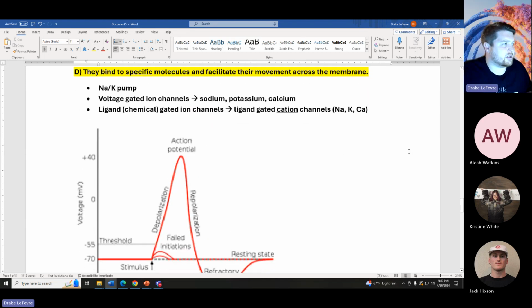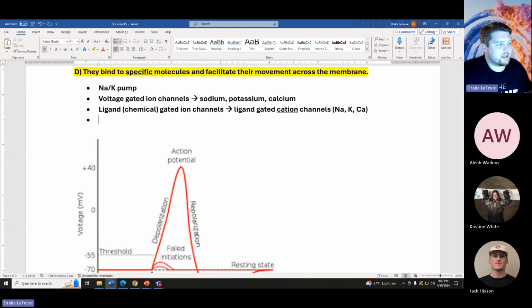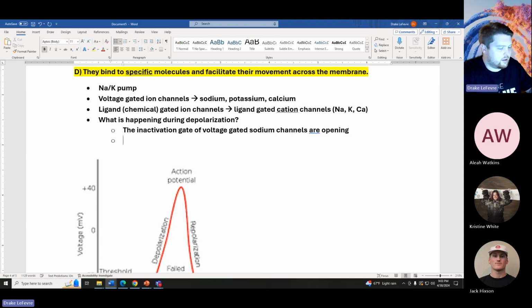because you'll see this graph, and it'll have the number 1 right here, or maybe 1 right here with depolarization. And it asks what is happening during this specific chunk of depolarization. And your answer choices are: the inactivation gate of voltage-gated sodium channels is opening, or the activation gate of voltage-gated sodium channels is opening.